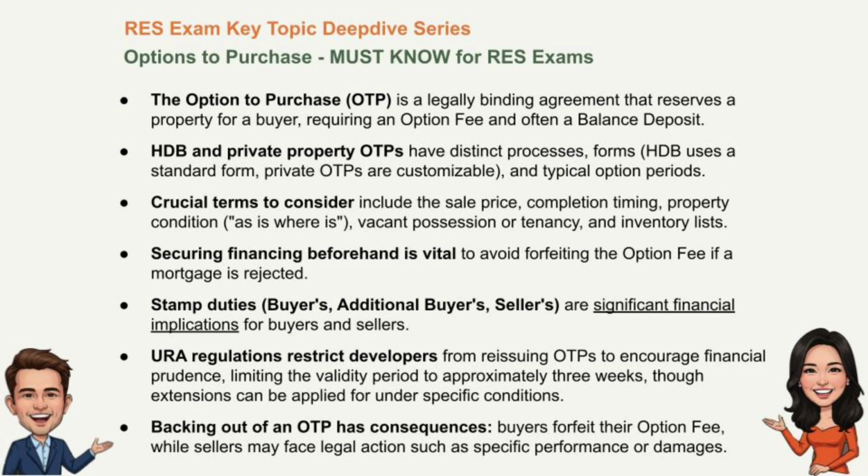Makes sense. And third, the rent-free stay request. A common request, especially when coordinating a move, is for the seller to stay in the property for a rent-free period after completion while the replacement property is being prepared.